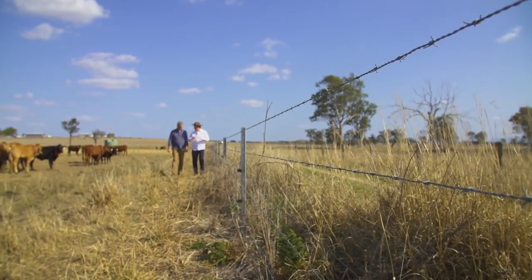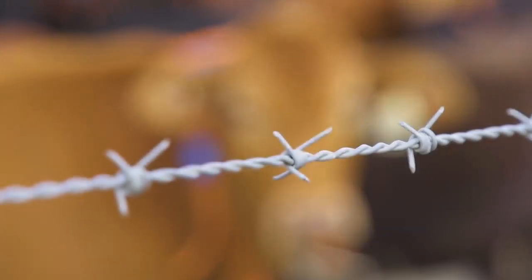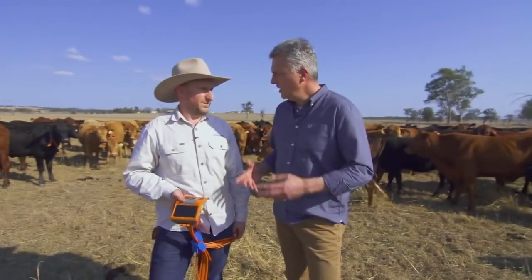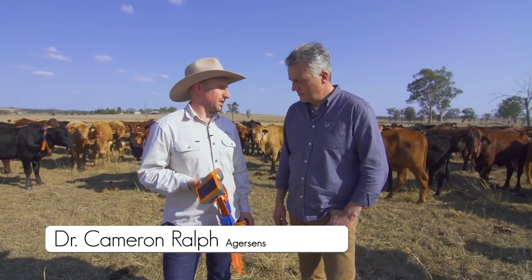So Ian, tell me about fences. Well, for thousands of years, people have used shepherds to look after their cattle, but we introduced barbed wire and wire fences to control where they graze. But with eShepherd, we can do away with all of that. Ian reckons you can get rid of fences. How? We can, using this, which is the eShepherd virtual collar.